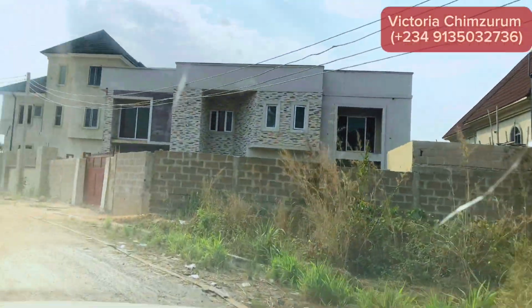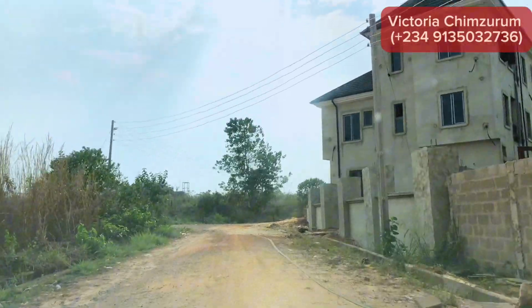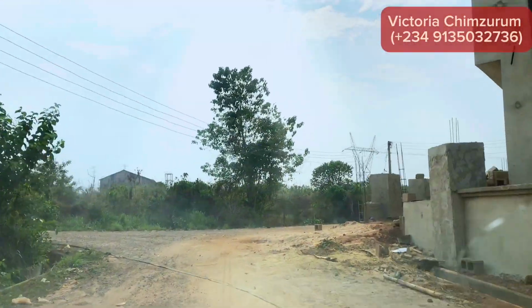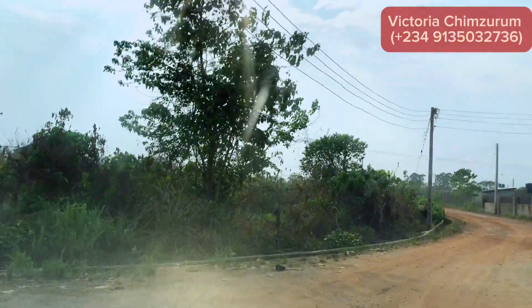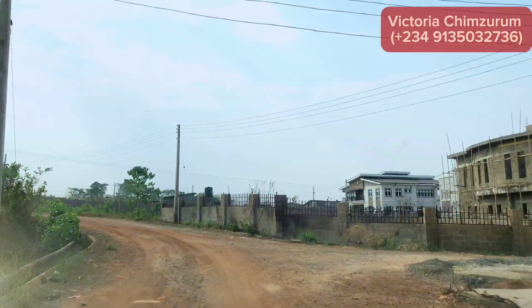What the structures that are in this estate. There is electricity, there is good access road, there is water to show you that this estate is amazing. There is security, 24/7 security in this amazing estate. It is a well fenced and gated estate, making sure that your property is secure.